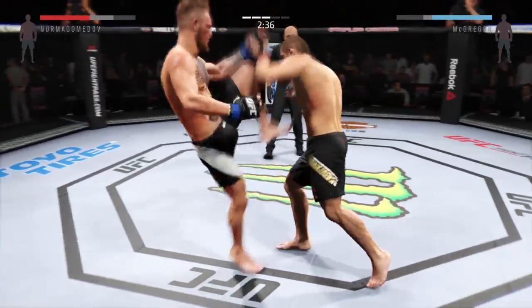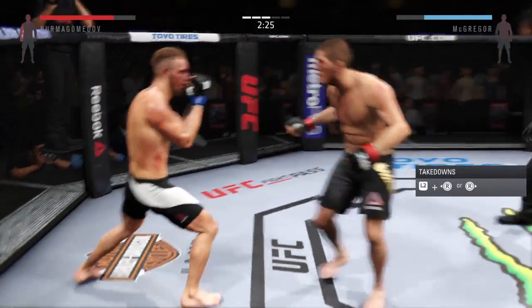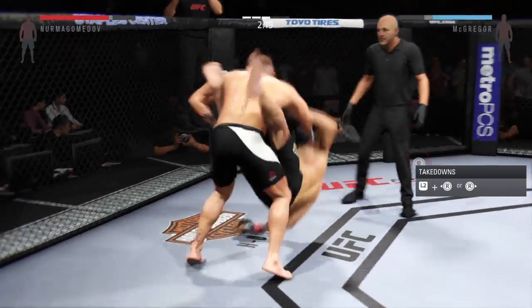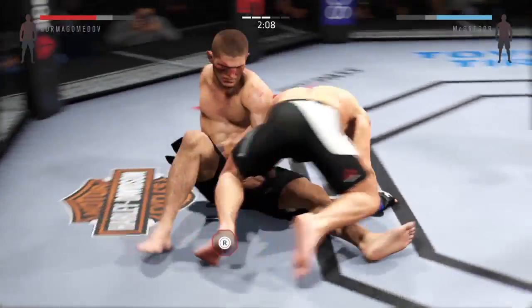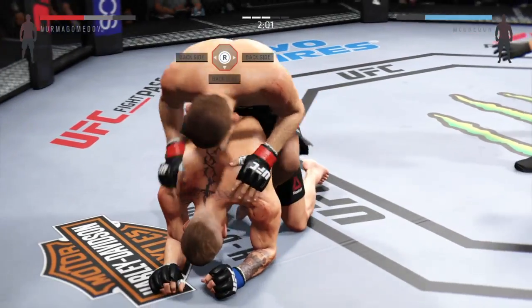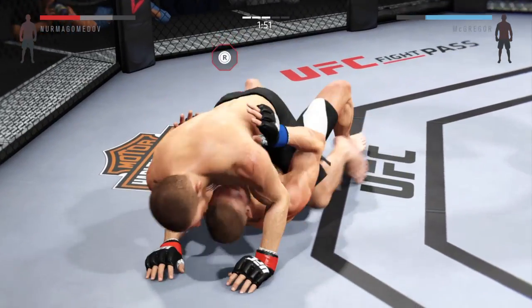McGregor gets caught with a kick. Both men landing in that exchange. Oh! Nurmagomedov with a good hook in the clinch. Nice takedown. Very nicely done. Just over two remain. Oh, looking for his back. McGregor gives up his back. Hip escape. And he's out of the full mount. Nicely done.